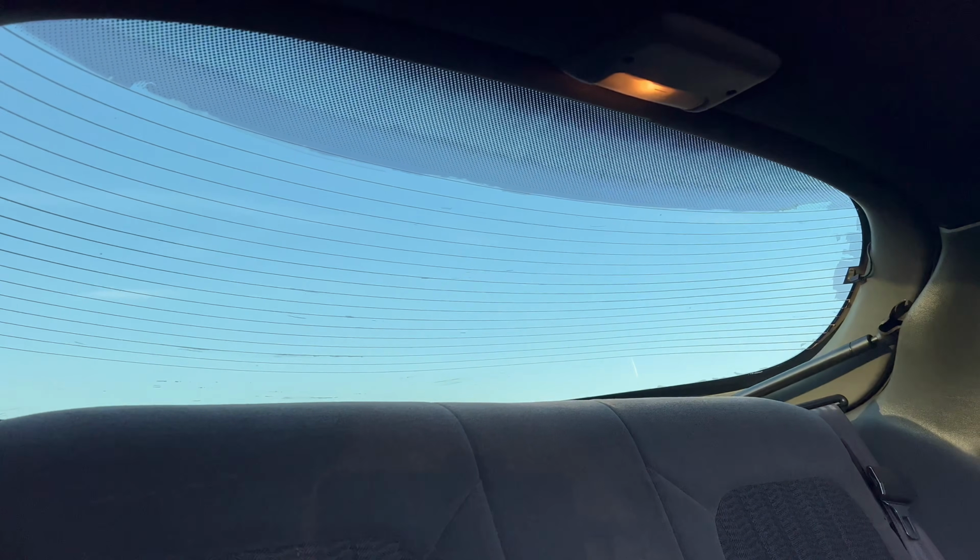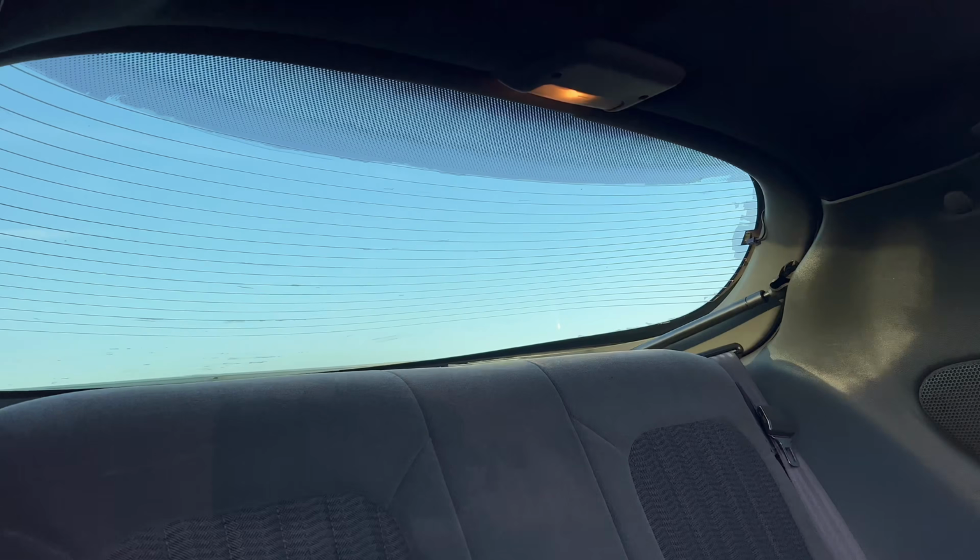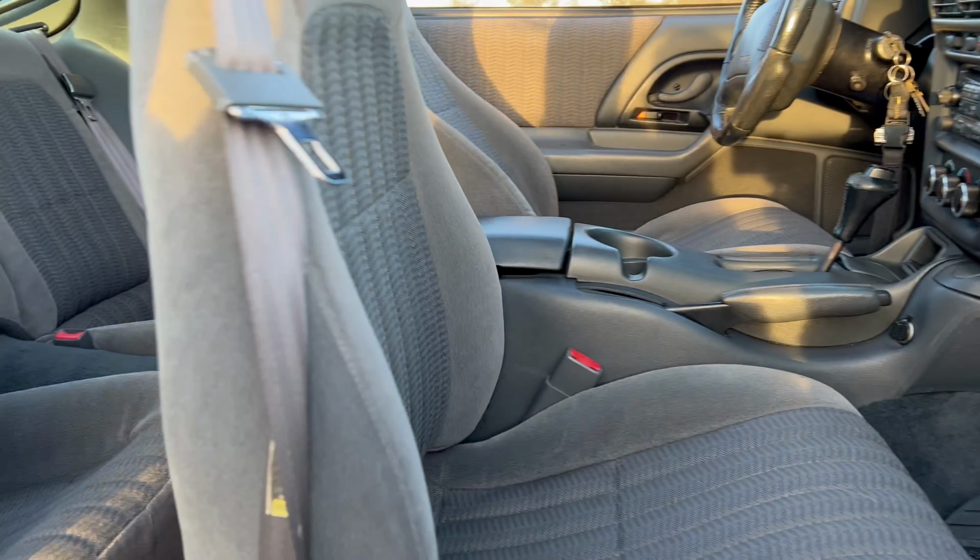Although it looks like the back window did have tint on it and then it was removed. I am gonna have to have all that cleaned up because I do want to put a brand new tint in this car.